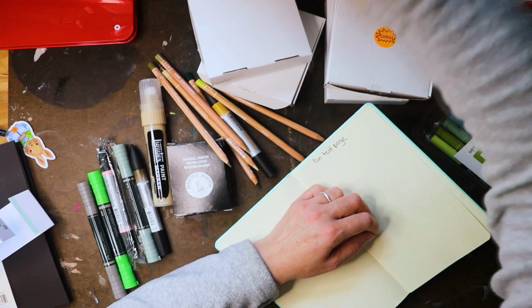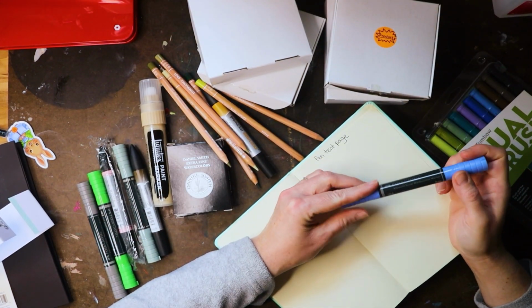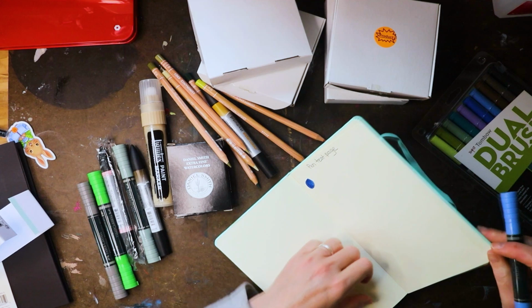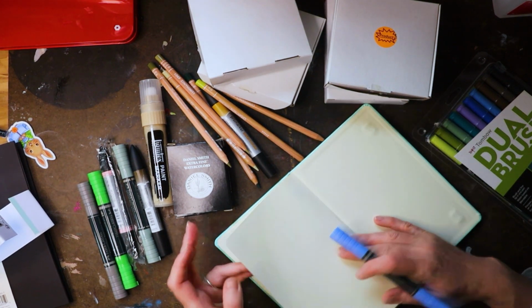The first thing I want to do is swatch one of the Elbrick Doer watercolor markers I already have and see if it bleeds through. Let's see what we think. It does not. Okay, that's good.